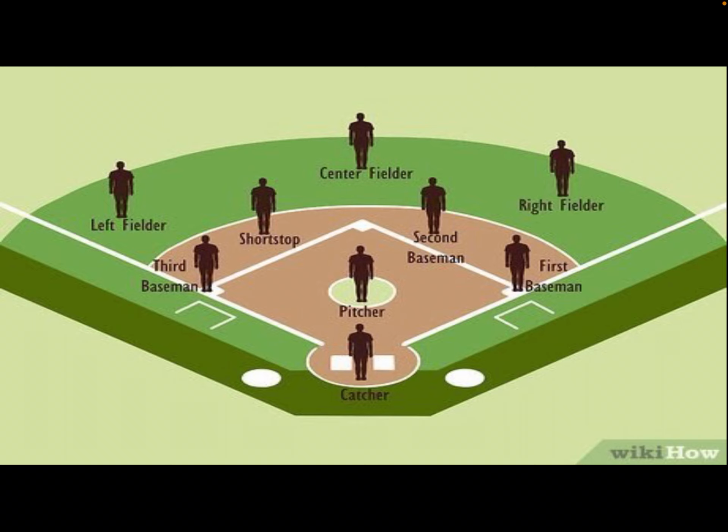All of the fielding players must work together to get the ball and try to make an out by either catching the ball flying in the air or getting a ground ball and throwing it to a baseman so they can tag the runner out.